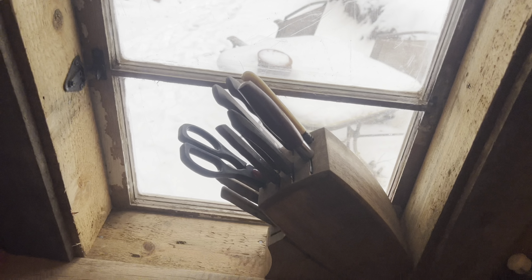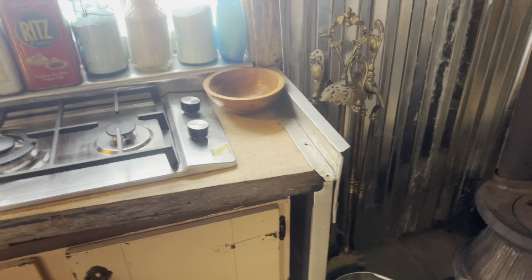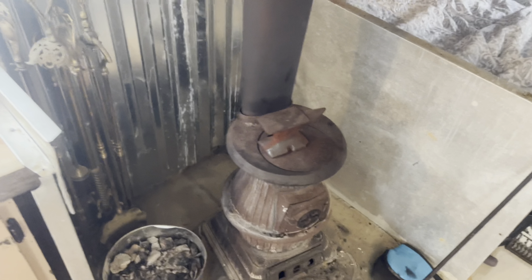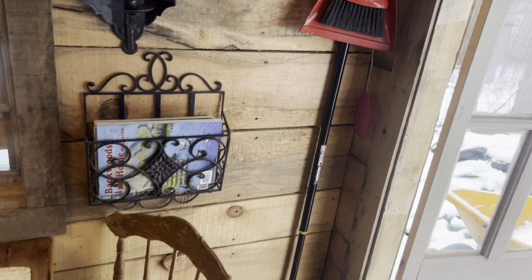Knives and stuff like that right there. Saw blade shelves. Just a lot of fun. This little anvil right here is for dispersing some heat. Rough cut lumber from my father-in-law. He runs a sawmill, so I lucked out with that.